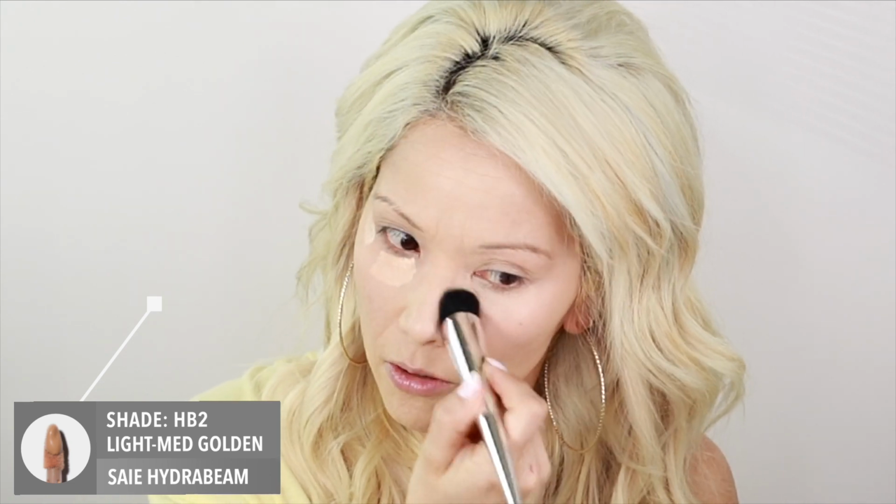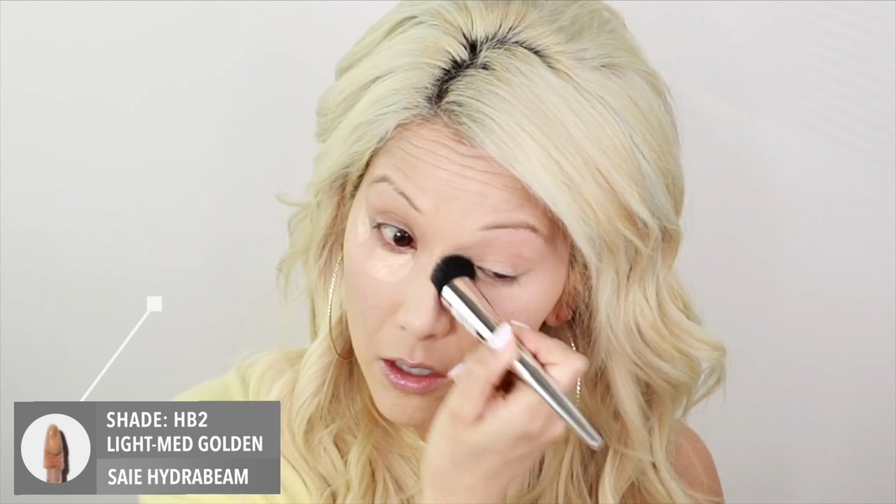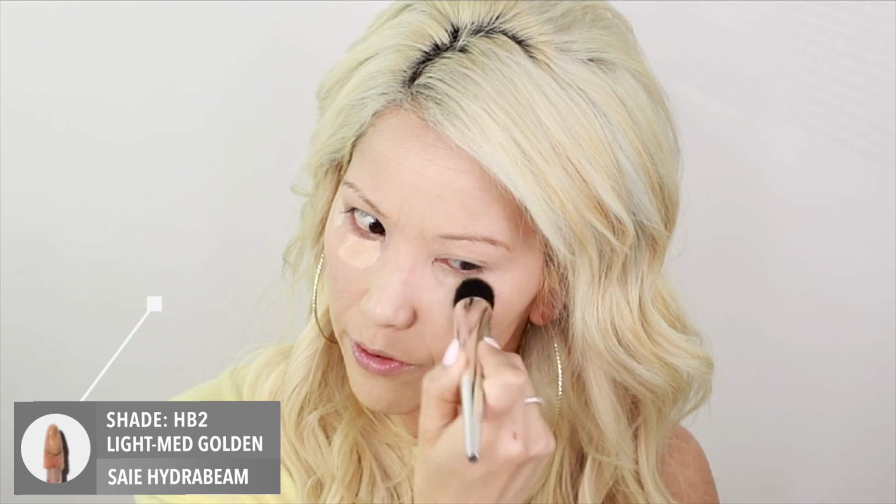I just know I can't, ooh, that's pretty. I just know I can't go wrong. So that still gives me a brightening effect, even this color. But if you are lighter than me, definitely go with the 1, don't go with the 2. That will be too dark for you. That is beautiful. It is really pretty. So this would be something I would love to throw on a natural day.